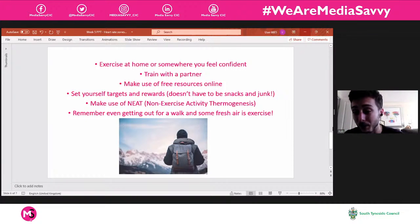You can of course train with a partner as well, which can help with travel, because one of you can drive one day, one of you can drive the next, and you split the cost. It can help with motivation, because even if you're not motivated, if you've got a partner that you're training with, they're going to drag you to the gym anyway.